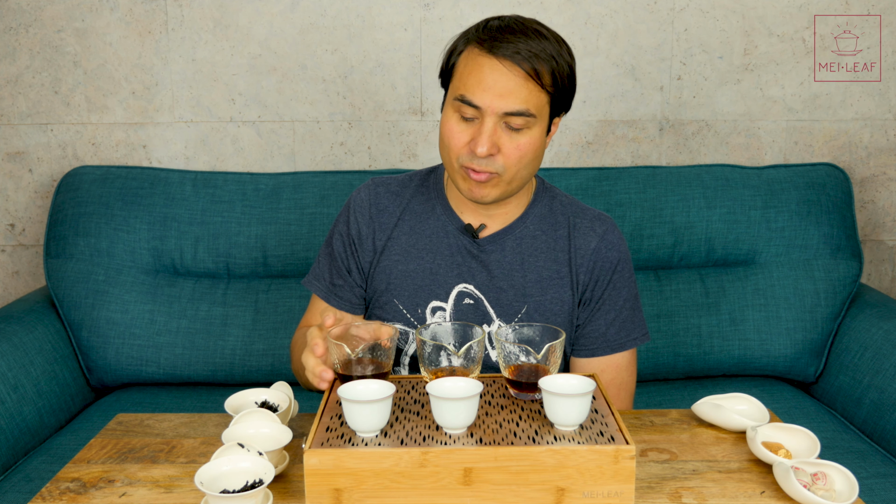And the raw Pu Erh shares around 90. So you can see that there are about 90 that are common between raw and ripe, but there's an extra over 450 different bacteria that are created through this ripening process.